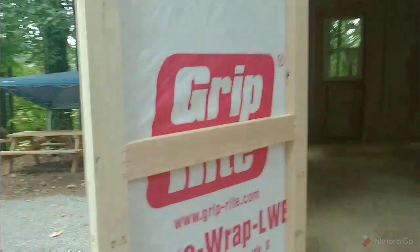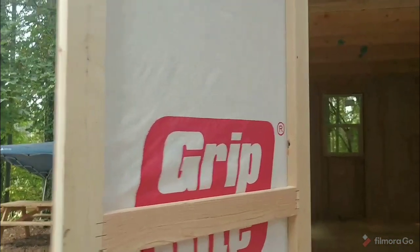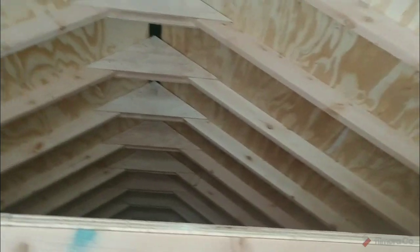So now let's go inside and see what the raw bare bones storage unit looks like. Well, we got all of this nice vapor barrier here. And I've got this nice big double door here. And I love this transom window up here. I wish I'd have gotten one for the other side. But maybe I'll put one in. Maybe I won't. But we can walk in. And we got a nice big loft up here for some great storage.